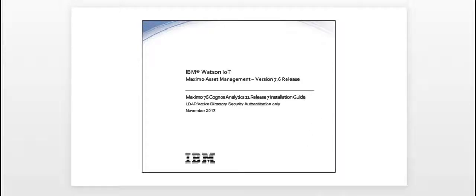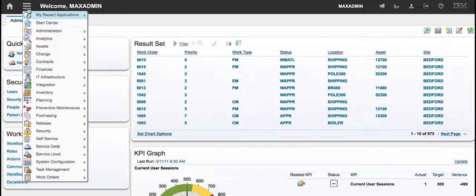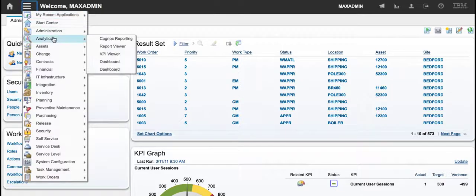I'm going to navigate over here to a browser where I'm currently signed in as Maximo admin. When I want to access Cognos from a Maximo environment, there are a number of different places I can access it from within an application outside of Maximo. But the process that I'm going to use today is from the menu. So from my Start Center menu, I simply go to Analytics, Cognos Reporting.